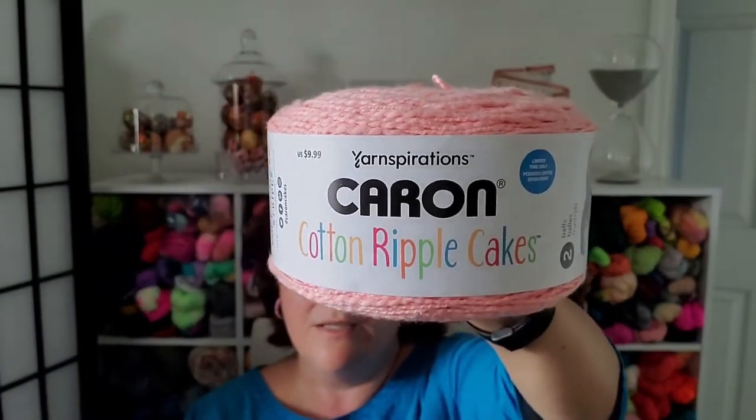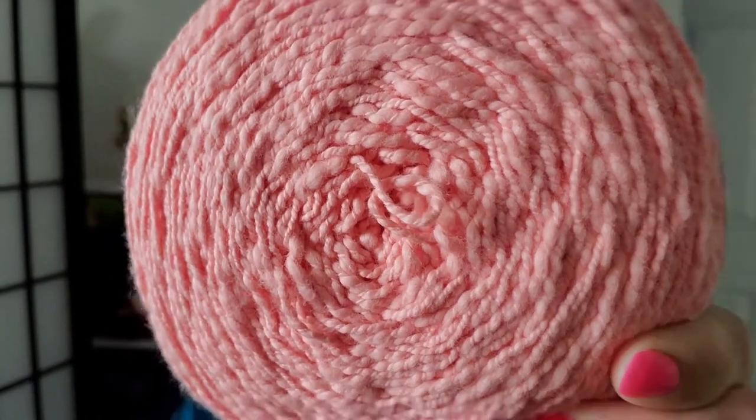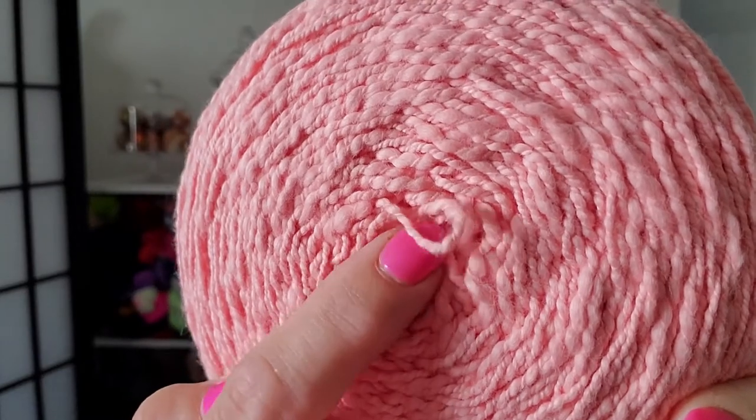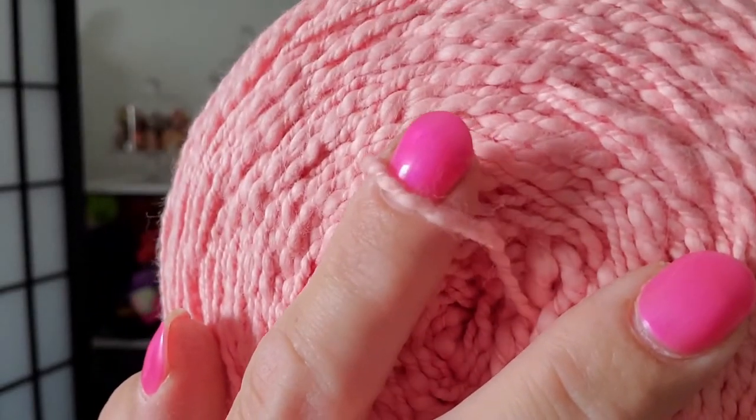I did put it back three times, and then I decided to go ahead and get it, even though I really have no use for it right now. I just liked it and wanted to give it a try. It's the Caron Cotton Ripple cake, and I picked one up. You guys know I haven't gotten any kind of big box yarn in a very, very long time, but I really liked the way this looked. I like how it's thinner and thicker in areas, and it's got almost like a thread wrapped around the actual yarn. So I kind of liked it.